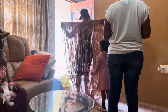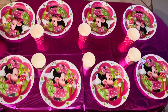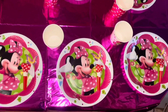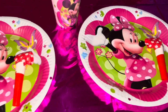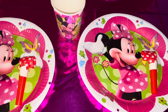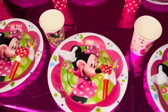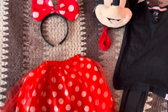And then this is just us back at home. This is my niece and my mom putting everything together. That's my best friend and her daughter. So this is how the mini setup looked. The mini plates she chose, we bought. Then the noise making thing, this. So you know Mini goes with polka dots, so that's why you'll see most of the things have polka dots. And the cups, the plates, polka dots, Mini, and then the pink duffel doctor kind of vibe.